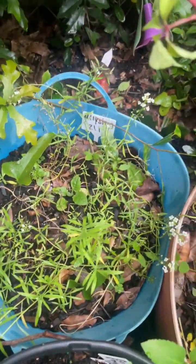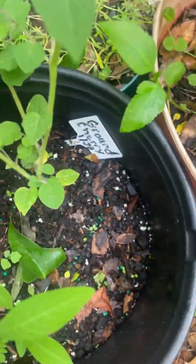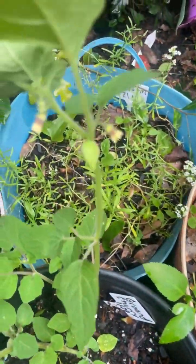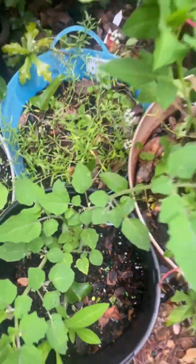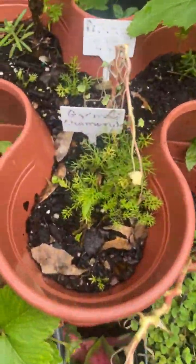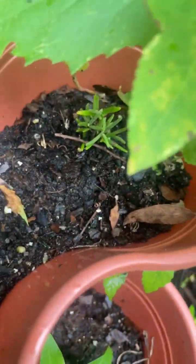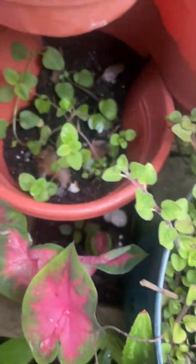Alyssum, that's what that is, alyssum. Ground cherries. I just ate the ground cherries off of there. But look, there's more right here coming on. I have so much I can't even remember. Or German chamomile. Rosemary that I planted from seed. More oregano that I put in the pots down there.